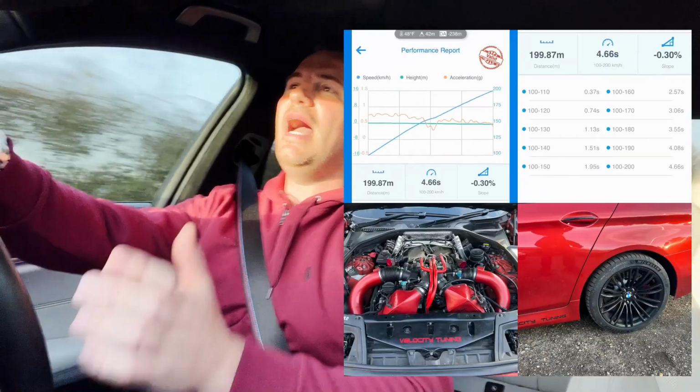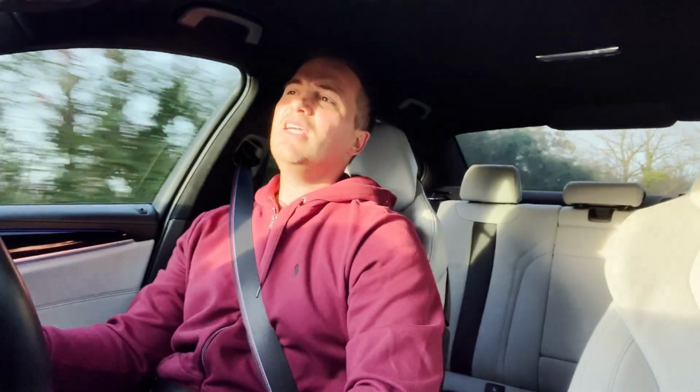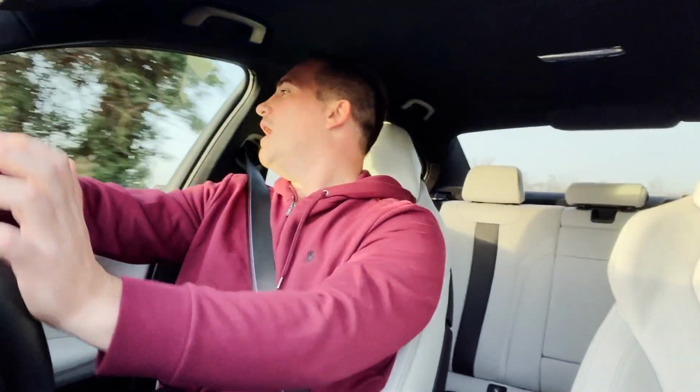And then over to 100 to 200 times, best I'd got out of my M5 was a 4.6. And this one is doing it in 7.1 at the moment, so quite a big difference there. A stage 2 M5 F10 will normally do it in about 6.5, and a stage 1 F10 will normally be doing it in the high 6s. Some of the F90 guys are saying that they've managed to do like 100 to 200 in a 6.9 and stuff like that, but I personally haven't.